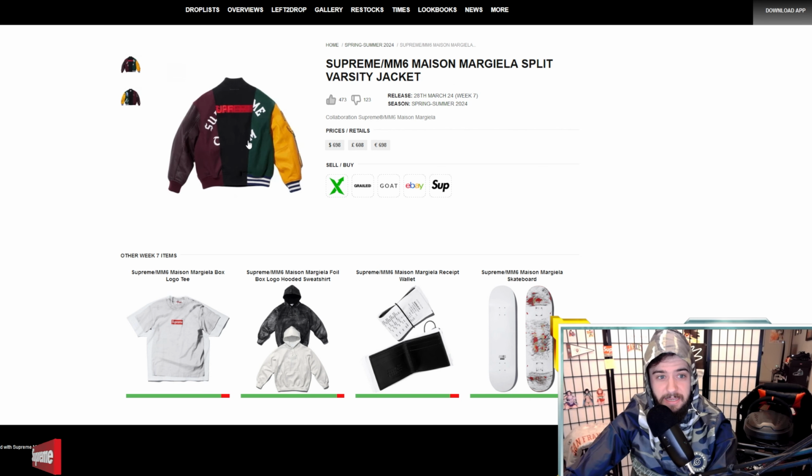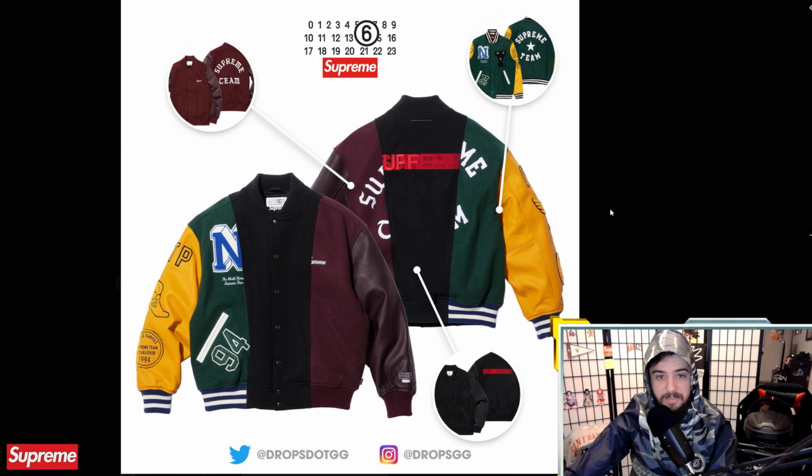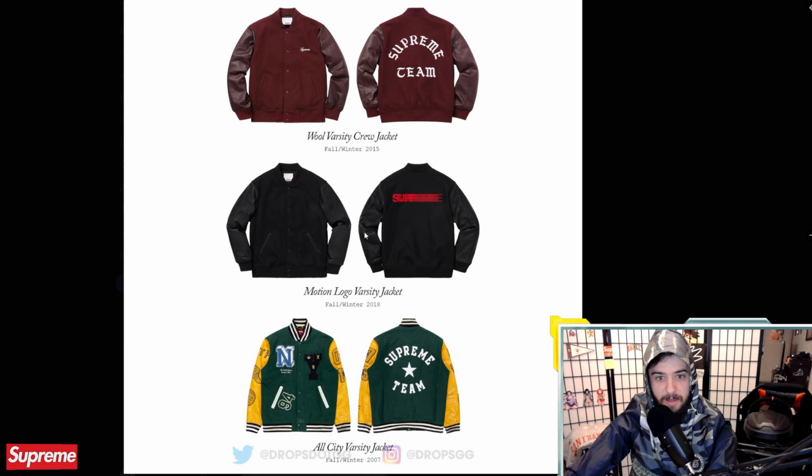Varsity Jacket right here. This guy is a split jacket that takes 3 jackets from Supreme's past and puts them all together. We can look at the mock-up from Supreme Drops right here. So here are all of the jackets that Supreme Drops has marked up. We got the Supreme Team jacket right here, Motion logo Varsity, and then the Supreme Team. They did take that same Supreme Team design to kind of make it fit on both of the pieces, but it's super cool.